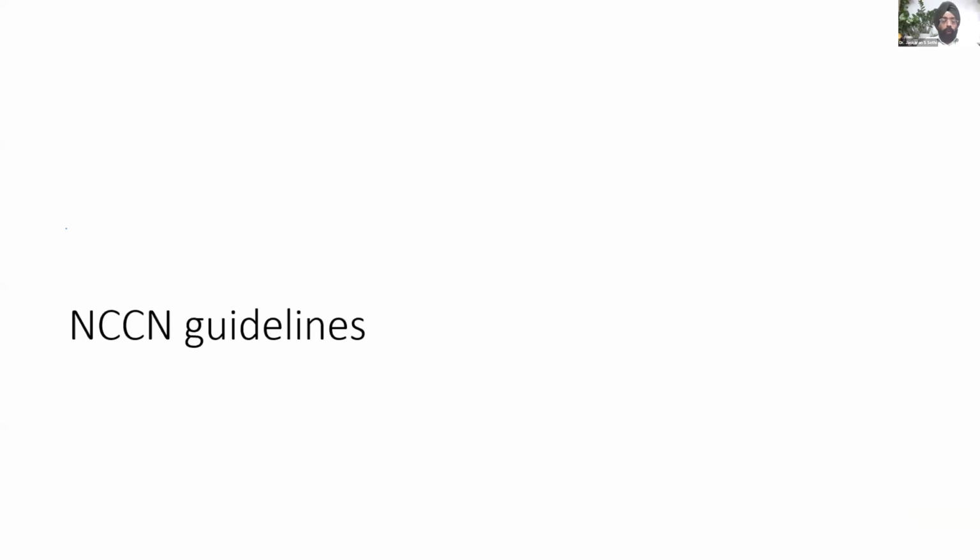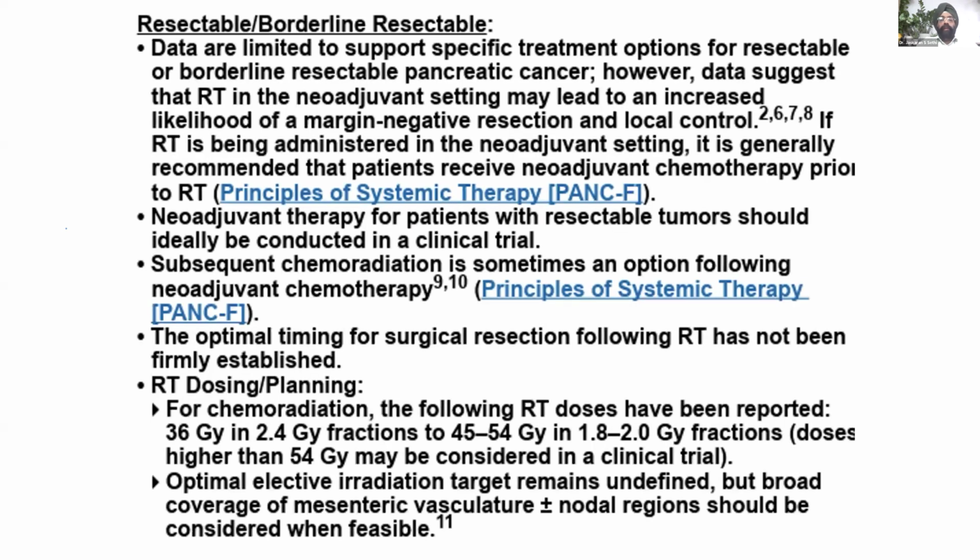So what do the guidelines tell us? Well, they echo the same sentiment that for borderline resectable and resectable pancreatic cancers, radiotherapy in a neoadjuvant setting may lead to an increased likelihood of margin-negative resection with local control. Neoadjuvant patients should ideally be inducted after induction chemotherapy, and the doses can be moderately hypofractionated to conventional 45 to 54.